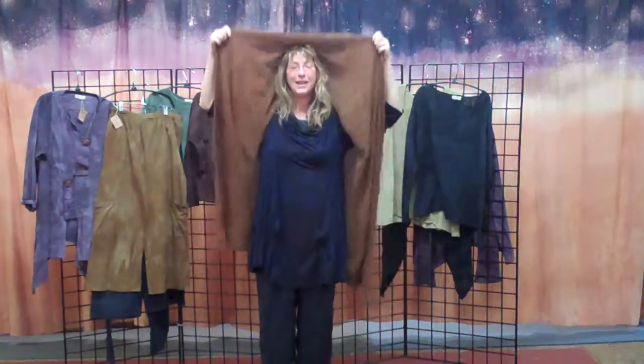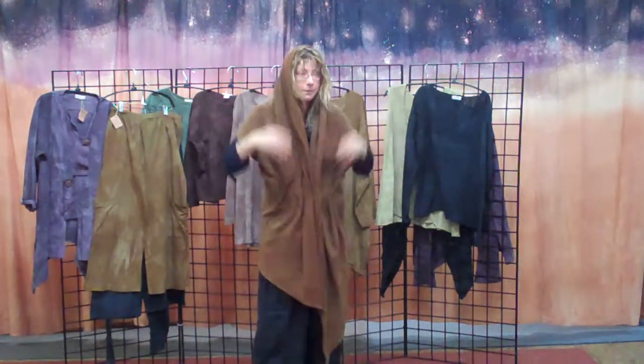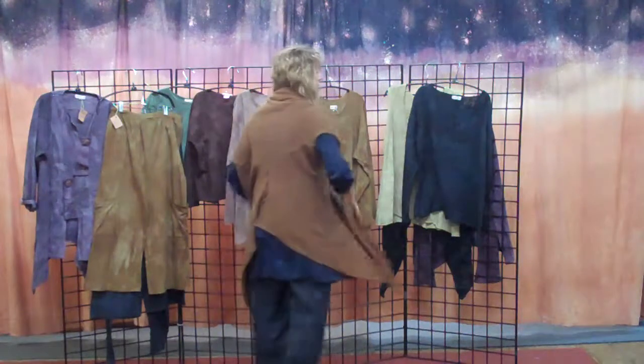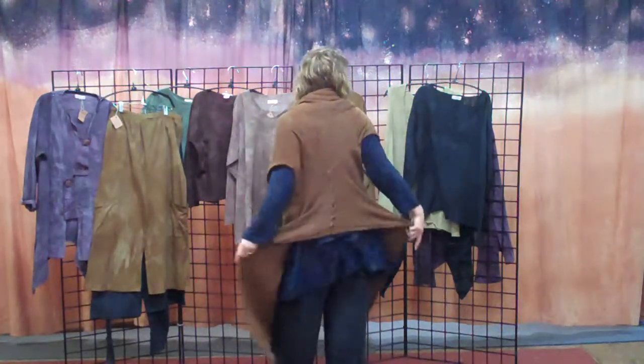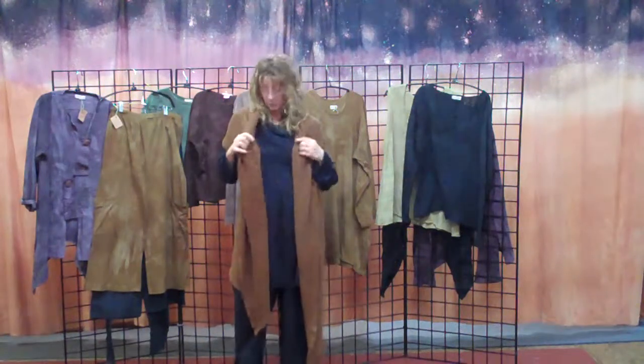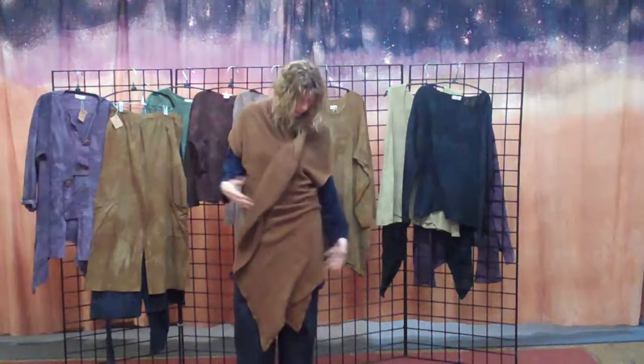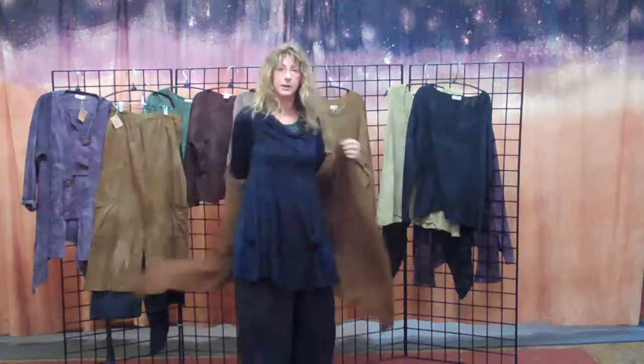You could put it over your head and hide your head. You could wear it as a hood. You could belt it, which would be really pretty. And then it has this short detail in the back. Now, if you wanted to play with it, you can turn the whole sweater and wear it a different way. But I personally really like the way this is. It's almost like wearing a blanket. It's just a really comfy sweater.